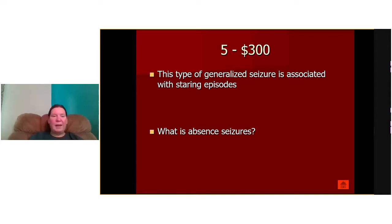These can be difficult to diagnose because it's not always apparent that it's a seizure. Oftentimes teachers or whatnot will complain they're not paying attention, they're not listening to me, they're just daydreaming, and then come to find out they're having seizures. And they're not purposely daydreaming. So they can be at first difficult to diagnose. Awesome.